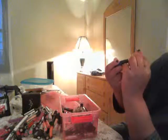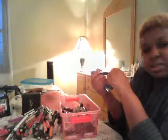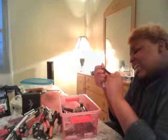And this is Heritage. This is a crayon. This is a Bite crayon in the color Heritage. So this is a high end. Oh, I should have told you guys which one is high end and which one is like e.l.f.